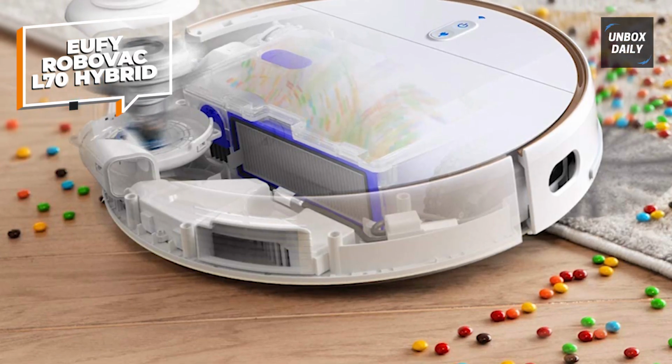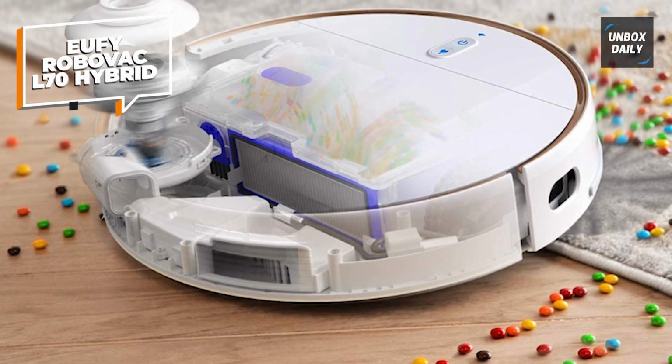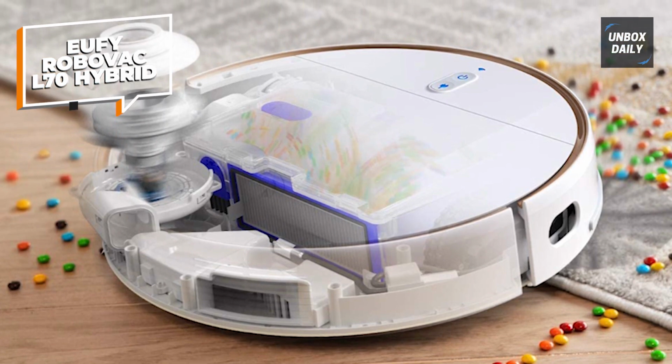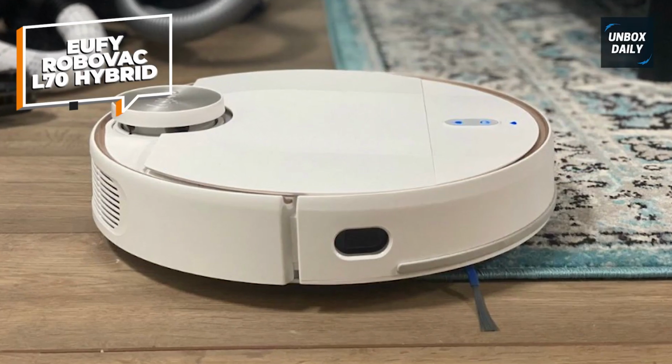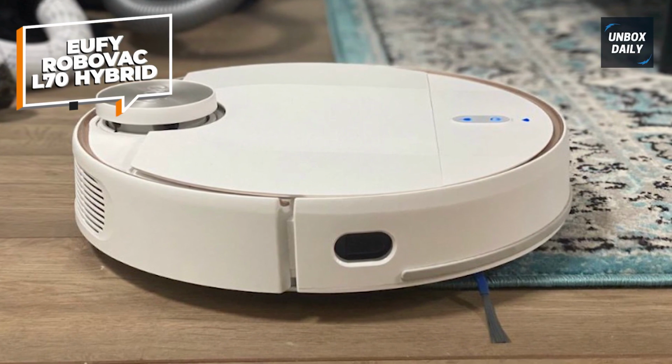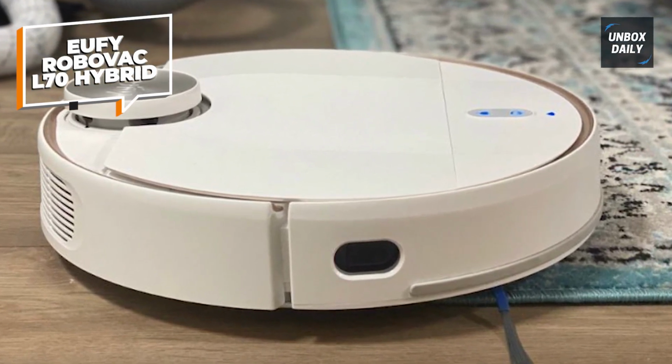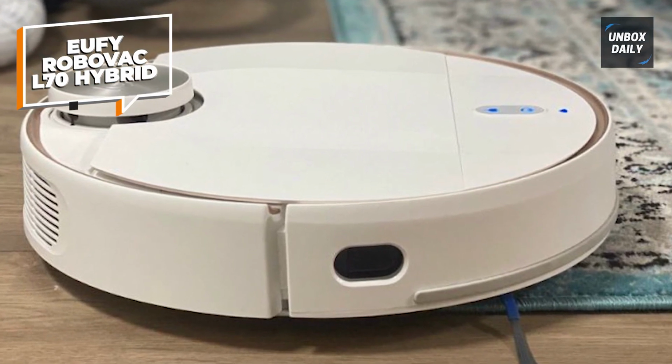It's equipped with advanced mapping and navigation technology, allowing it to create a detailed map of your home and clean in a systematic and efficient manner. You can even set up virtual boundaries and no-go zones, so it stays away from areas that you don't want mopped. Oh, did I mention it has smart home integration?